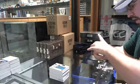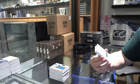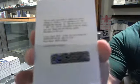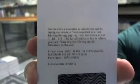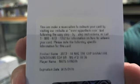We've got numbered 235, Signature Renditions. I believe this would be for the Maple Leafs. Mats Sundin, if somebody can let me know for sure which team the Signature Renditions of Mats Sundin goes to.